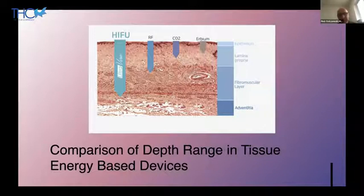Of course, RF is very good too, and I expect that Red Alisson will confirm it. We see in his lectures the effects of RF on the vaginal wall. But I'm convinced, having used HIFU for 2 years, that HIFU is at least as good as RF in these conditions connected with vaginal laxity.